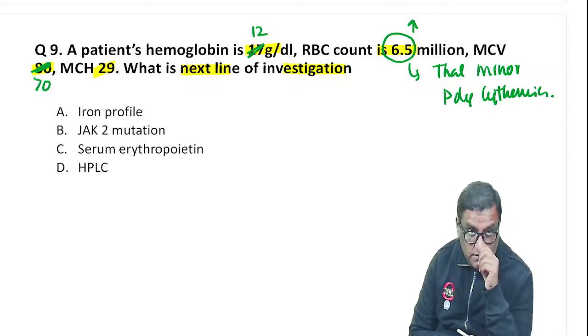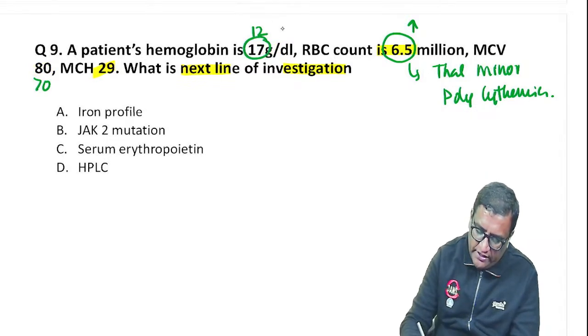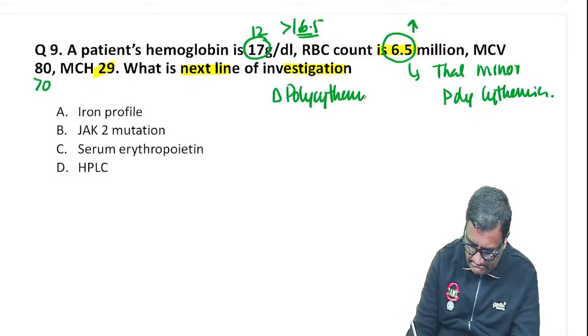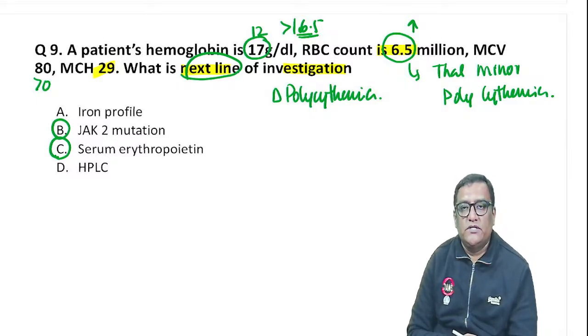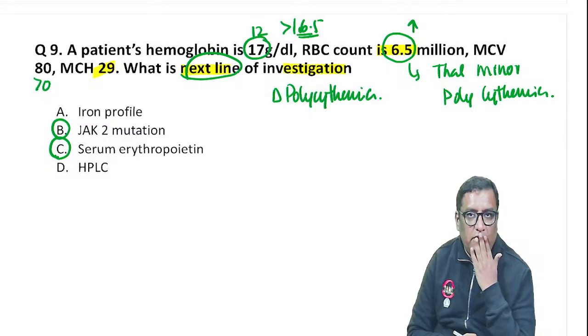In this case, hemoglobin is 17. So definitely it qualifies for more than 16.5. It qualifies for thalassemia, isn't it? Sorry, it qualifies for polycythemia. So the diagnosis here is polycythemia. What is the next line of investigation? Now tell me, is it JAK2 or erythropoietin? If that is the case, what will be the answer in this case?